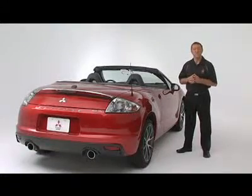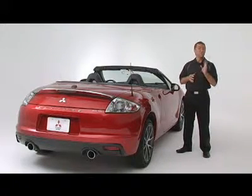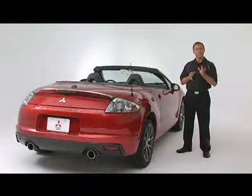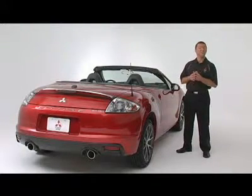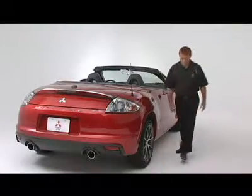One last thing before you move on to the back of the Spyder. Take a moment to tell your customers about the standard tire pressure monitoring sensors in each wheel. They're programmed to trigger a warning light on the instrument panel anytime a tire is significantly below pressure.